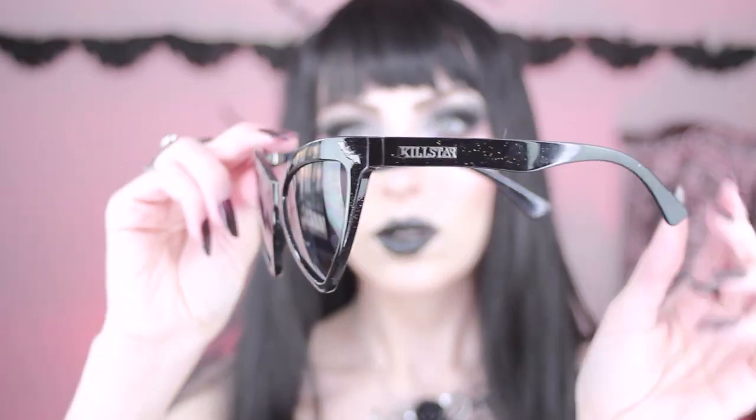I'm not sure if they're very clean right now because I think I had foundation on my fingers when I touched them, so please ignore that. They're very comfortable and, in my opinion, quite flattering. They also have the Killstar brand on the back. By the way, in case you're wondering how they ship them, because I think that's quite important, they came in this cardboard box and then inside this glass case.